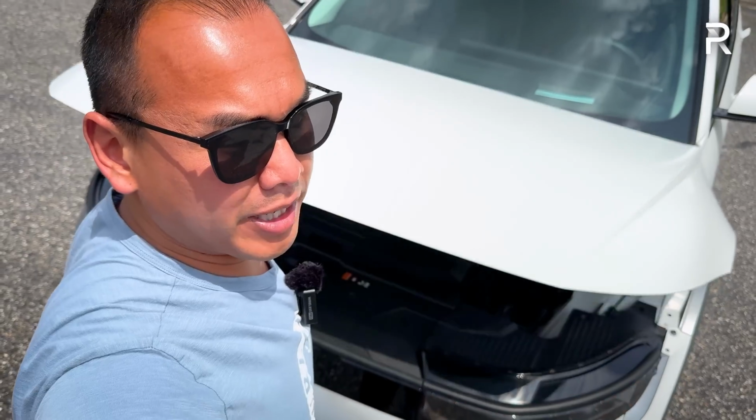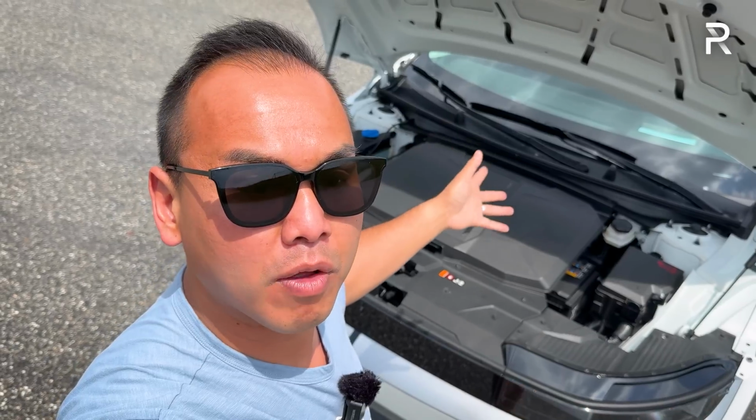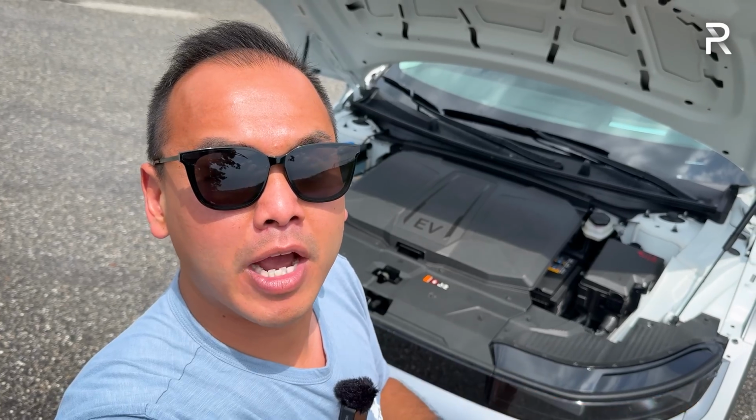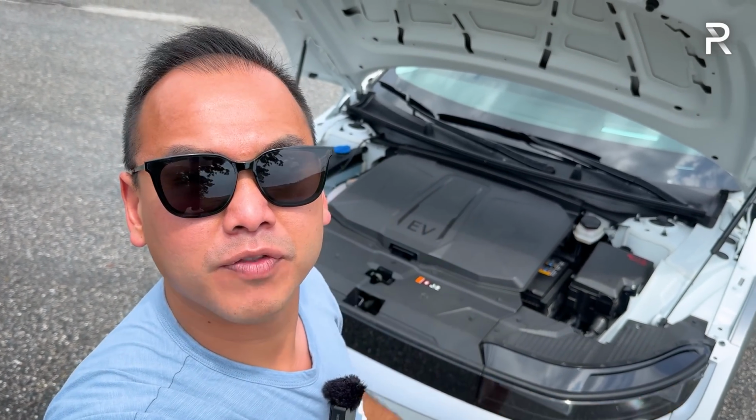Now, before we start talking about the styling changes that Hyundai has made for 2025, let me go ahead and pop the hood and remind you guys what's underneath here, because just like the pre-refresh version of the Ioniq 5, Hyundai continues to offer a small frunk, although it is still pretty small. Keep in mind, if you want a bigger front trunk storage area, their new flagship Ioniq 9 offers a capacity that is roughly twice or maybe even 3 times of this vehicle.